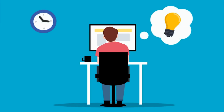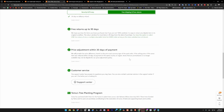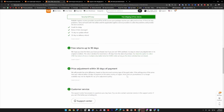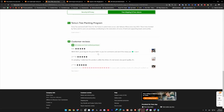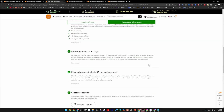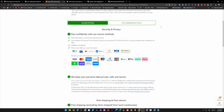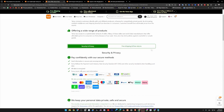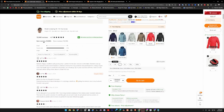Then we have time to return it, but up to 90 days, meaning if we take longer than 90 days to return the product, they'll assume that we're already satisfied with it, and at that point, we won't be able to make any returns. And then, they explain everything about the reviews and all that. When it comes to security and privacy, all about free shipping and the free returns. Now, we're going to go back this way once we have the product. Now let's head to the cart.